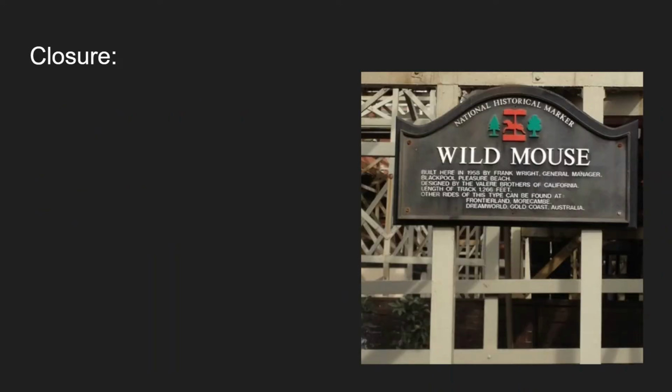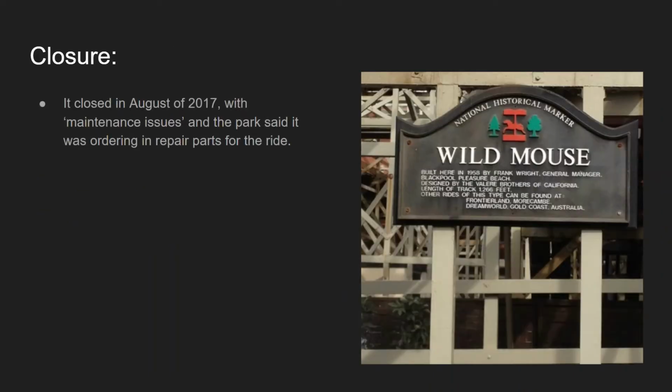And then the closure. This happened in August of 2017, and it started by saying there were maintenance issues, or it was just not working on that day. Sometimes they would say that it was a chain lift that wasn't working, and other times the brakes were faulty. And the park said that it was ordering in repair parts for the ride.